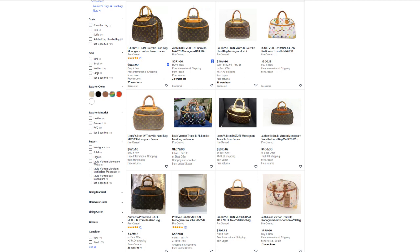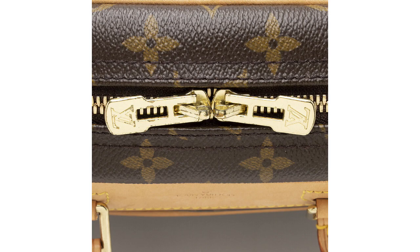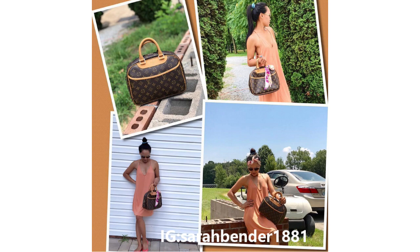Okay, so bag number 2 is the LV Trouville. Now this is a gorgeous bag. It's going for about over $400 on eBay right now. And what I love about this bag is it's actually made as a cosmetics bag, so the lining is completely wipeable. It's got a double zip closure, so again, added security. You can add a padlock to it just for aesthetics, or you can lock it for function if you like.